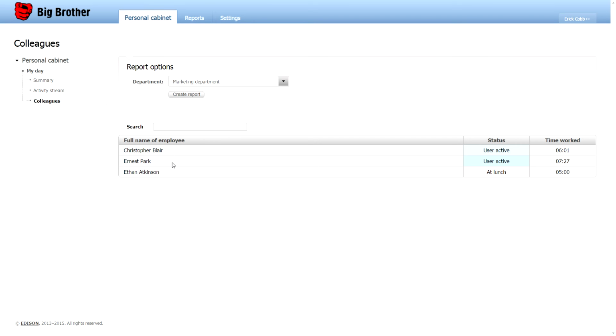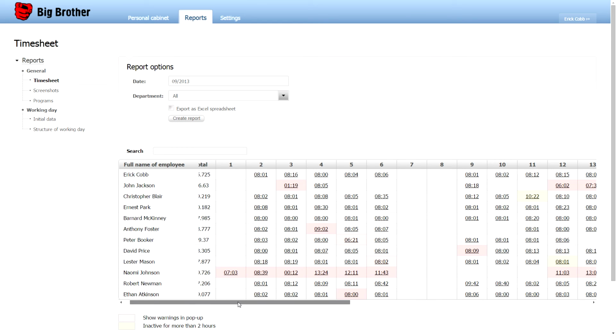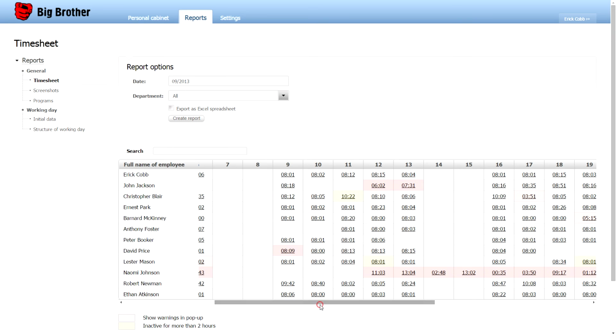The main purpose of Big Brother is giving employers and heads of personnel the tools necessary to monitor staff. Let's go to the Reports section. Reports on all employees, or for particular departments if necessary, can be found in the standard timesheet. Here, just like in a regular timesheet, we can see the work done over the past month, broken down by day and with a final tally of hours for each employee.